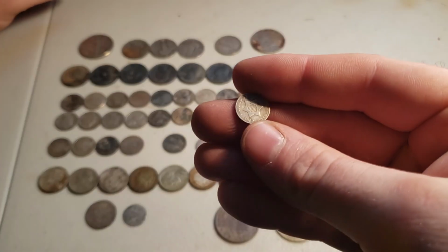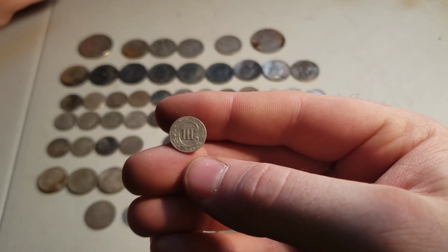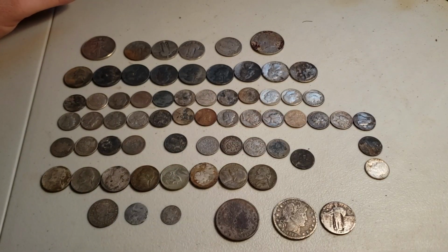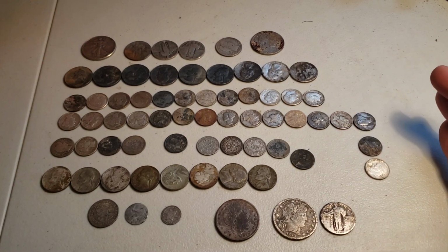And this little guy right here, 1852, silver 3-cent piece, a trime. So we got both 3-cent pieces this first year. Absolutely couldn't believe how good I was this year on the silver. Loved it. It wasn't what I was looking for, but it just kept popping up.